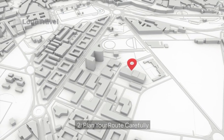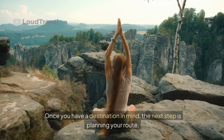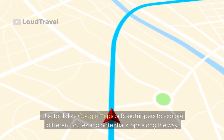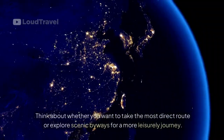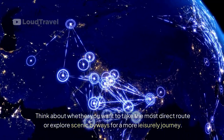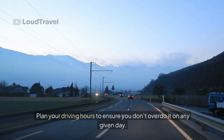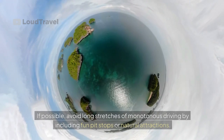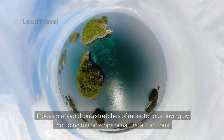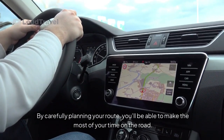2. Plan your route carefully. Once you have a destination in mind, the next step is planning your route. Use tools like Google Maps or Road Trippers to explore different routes and potential stops along the way. Think about whether you want to take the most direct route or explore scenic byways for a more leisurely journey. Plan your driving hours to ensure you don't overdo it on any given day. If possible, avoid long stretches of monotonous driving by including fun pit stops or natural attractions. By carefully planning your route, you'll be able to make the most of your time on the road.